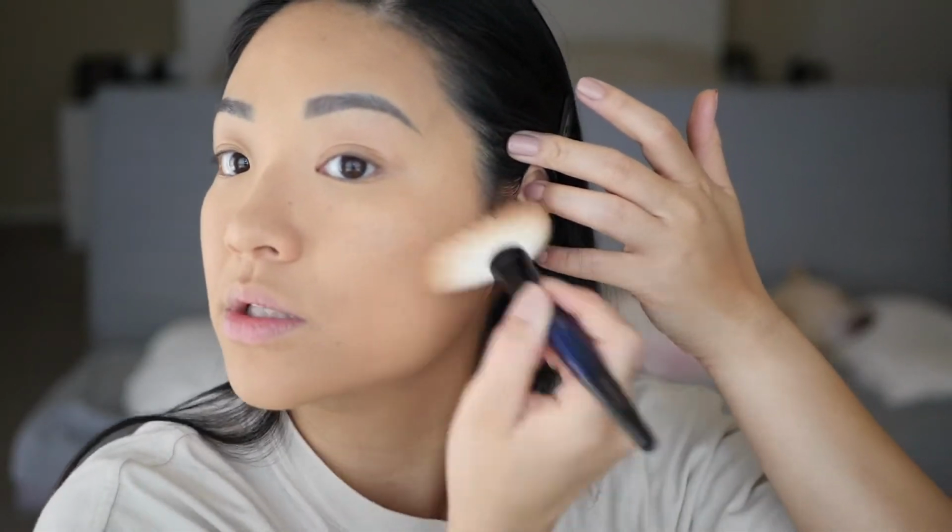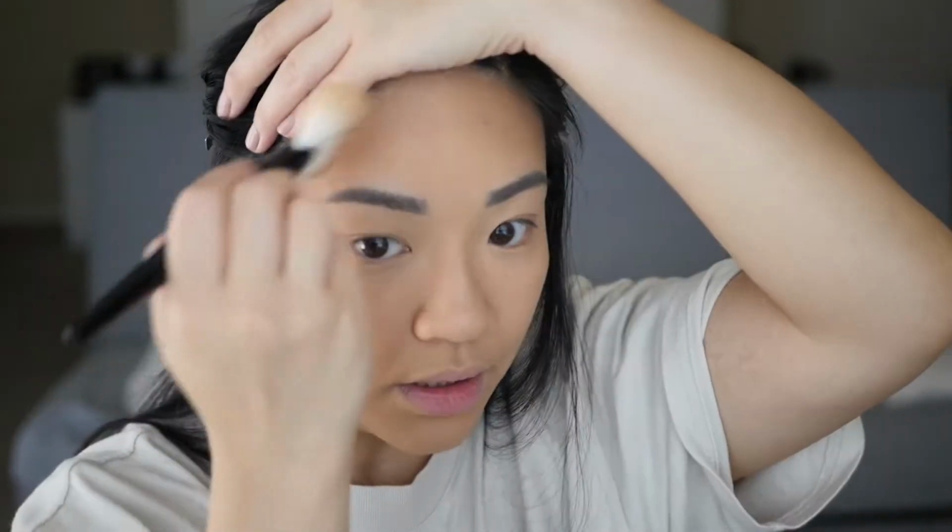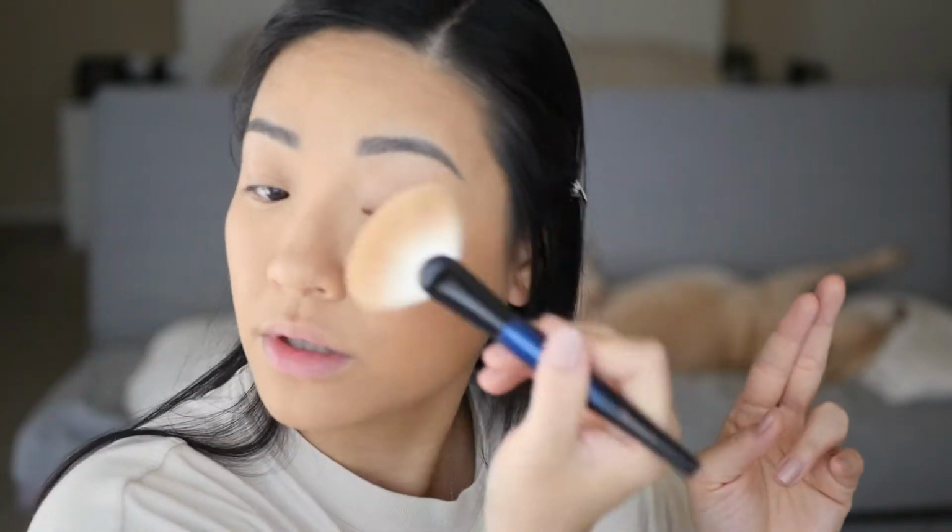And then I will work it into my cheeks. Just kind of start blending it all together. Since I stamped all of this on there, I just like to blend it all in, work it into my hairline, and it is just really nice to warm up the skin. Down in here. And then I also like to use this to kind of contour my nose, if you will. And this actually works for me, like just running this brush up and down the sides of my nose and into my brows. And then after I do that, I go back into my powder brush just to kind of make sure that everything is blended.